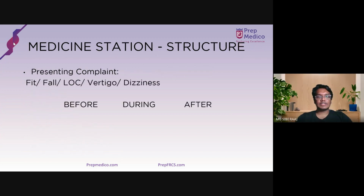So next is patients with neurological symptoms. This gets a little bit tricky. When a patient comes with neurological symptoms like fits, falls, loss of consciousness, vertigo, dizziness, you have to structure it as before, during, after. So what was the patient doing before this symptom happened? Was the patient all right? Was the patient having any other symptoms like fever or flu or vomiting? Was the patient generally unwell?